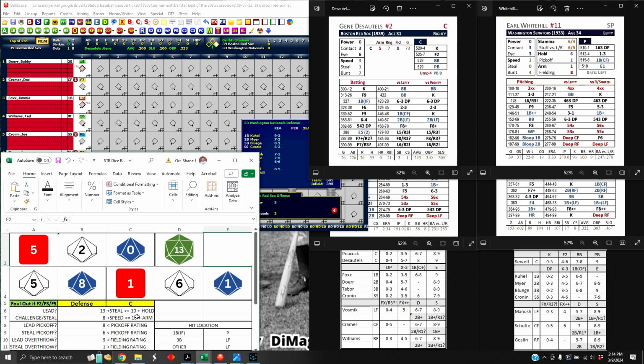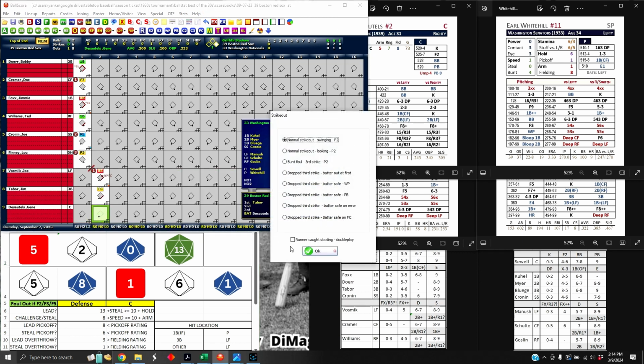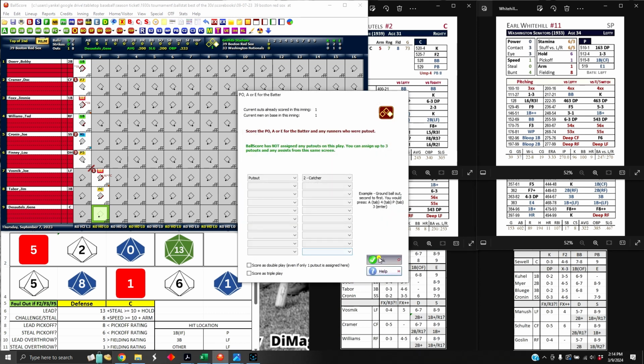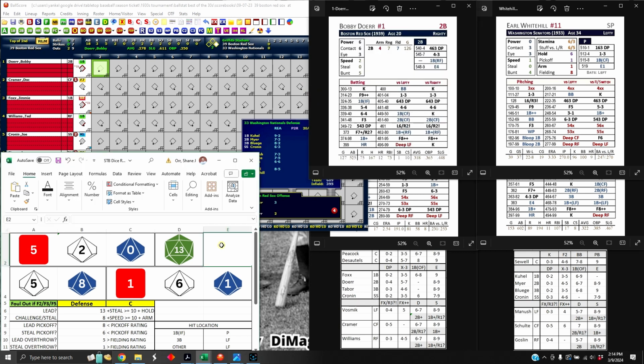520. That's a catcher. Sewell, 520. That's going to be a strikeout. So DeSottles goes down on strikes, and we now have 2 outs. And runner on first. We're back to the top of the order.